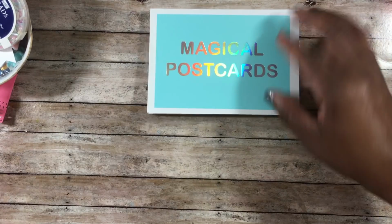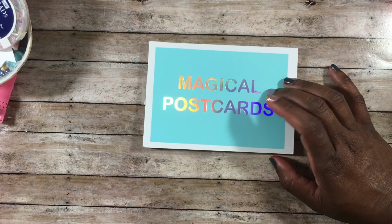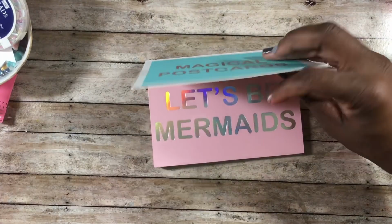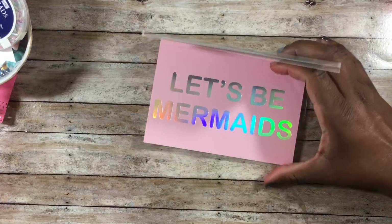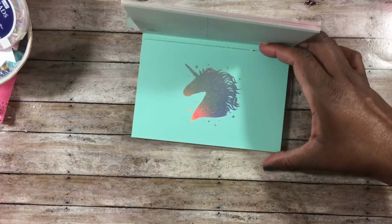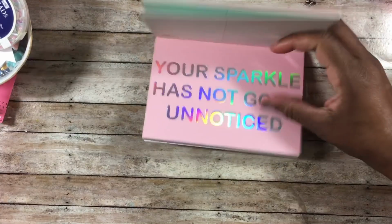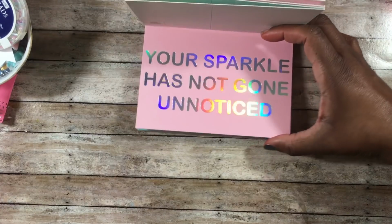So first thing, I picked up this magical postcards kit, and this was actually on sale for $1, and then it was an additional 20% off, so it came up to be 80 cents. It had some really cute little postcards like "Let's Be Mermaids," and they're actual postcards, guys. It has this one with the unicorn, and I took one out because I did use one on a project that I had to send off. This one says, "Your sparkle has not gone unnoticed." I love that.